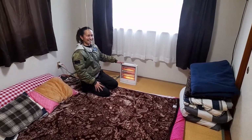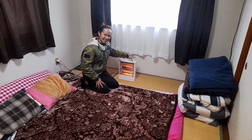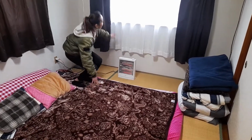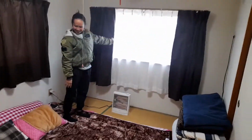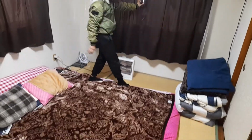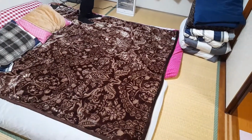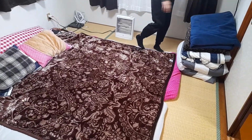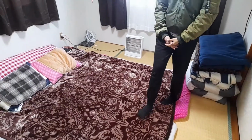Jen likes the heater more than me sometimes. Dylan doesn't need this, I think. I'm used to much colder environments than you are. I didn't grow up in a tropical country. So for the bed, what we have is 2 futons that we've laid next to each other. And then we put a blanket between them. And we just kind of sleep on that.